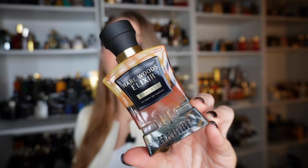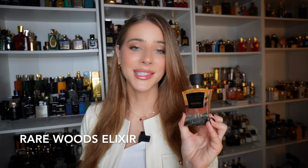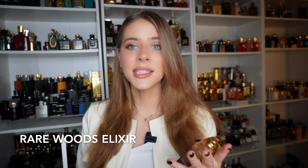And so the last two scents that I want to talk about are part of their reserve collection. And the first one is called Rare Woods Elixir. I did do a short recently talking about this one because you guys are not ready for this. They told me this is their bestseller, and I can totally understand why. This is meant to capture the essence of Karak Chai, a rich blend of spices and warm woods.